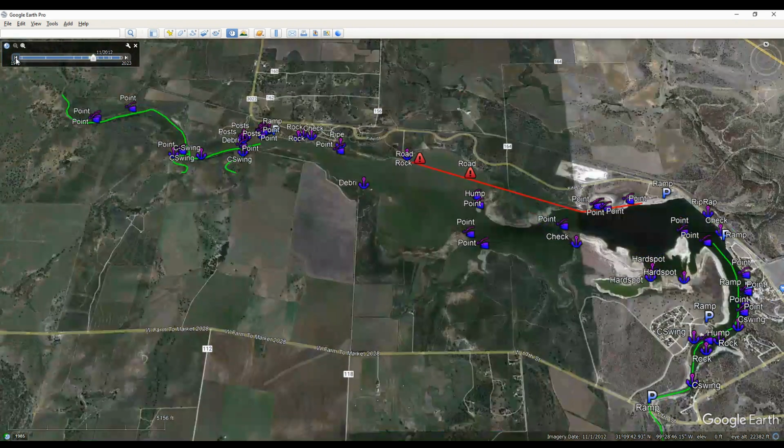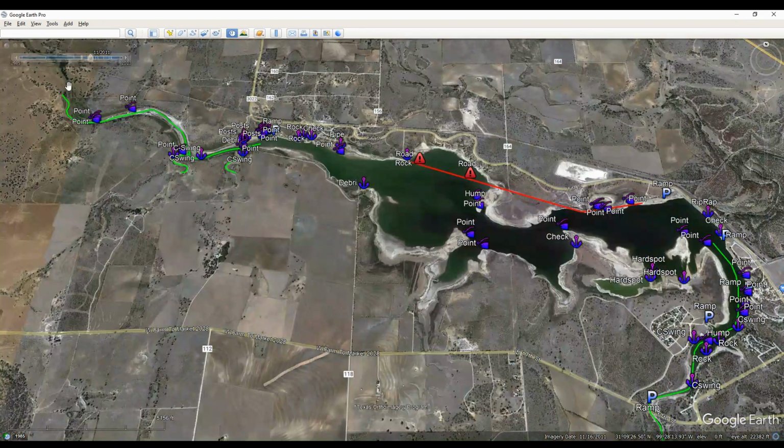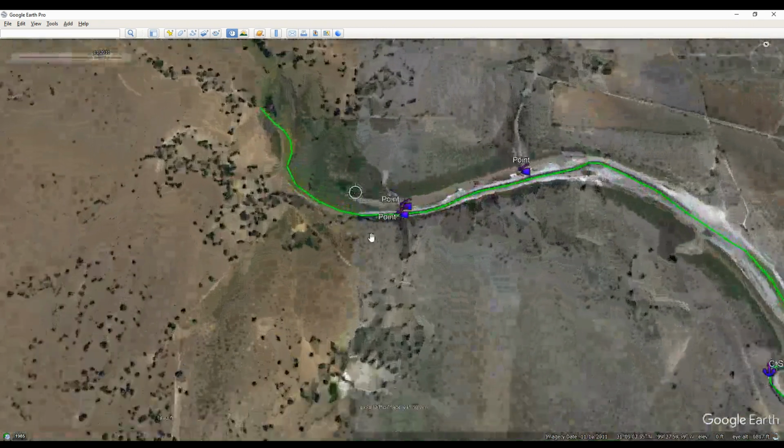And when we get down to 2011, I think it's 2011, you're going to see that the water is way down here, right? So now we've exposed everything. So let's go ahead and just start up here, and we'll work our way down the lake.